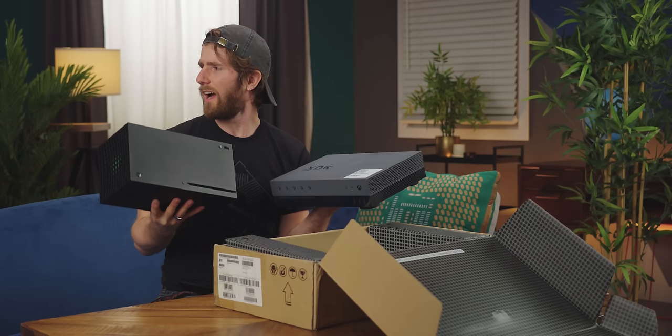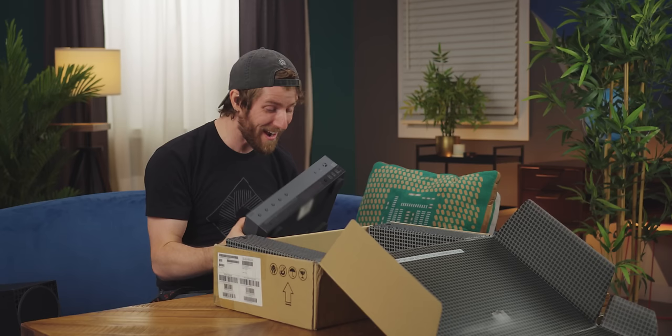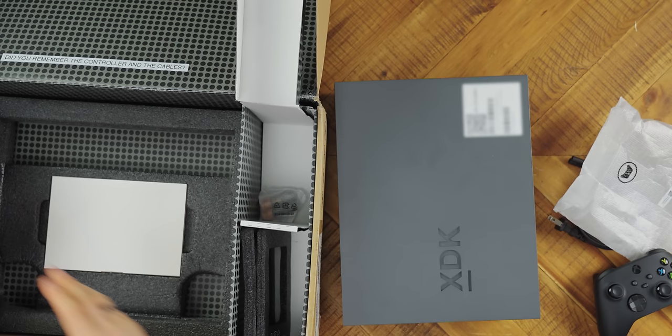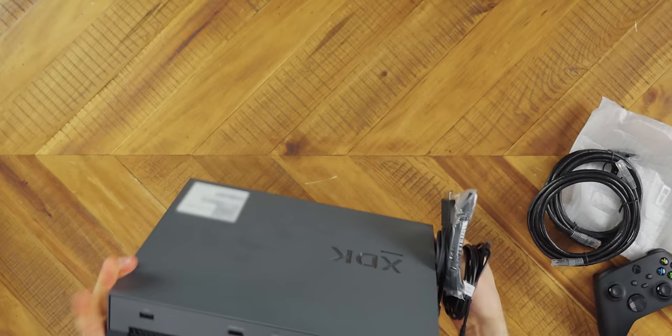Either my left arm is way weaker, or this thing is way heavier than the actual finished product. It has 10 gig Ethernet? What the heck is going on right now? Okay, we need to get this going here. I know absolutely nothing about this other than that it's a dev kit and dev kits are a thing. I can't believe it has a 10 gig network port.